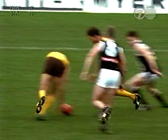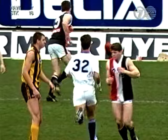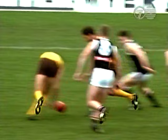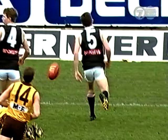Gets the ball over the boundary line and has been penalised for it. He's pinned for deliberate there. Did all the work in that. It's a hard one, isn't it? Well, let's have a look at it. He's a long way from that boundary line. Oh. Well, the mistake he made, he went straight.